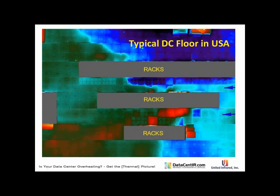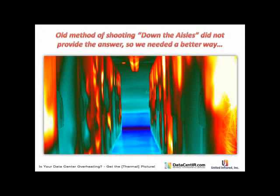Just backing up a second, how and why did we get where we are today? We've been doing infrared surveying of electrical and mechanical systems in data centers for over 20 years.